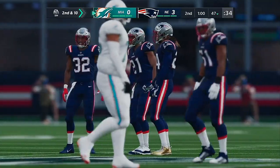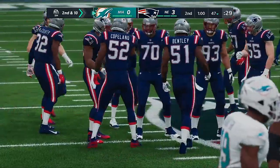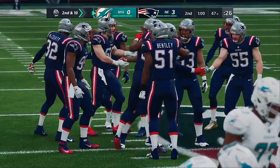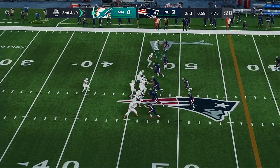Jonathan Jones that time, the one who got a hand in, knocked it away. That was well played, but that was also an example of a corner who understands his coverage, realized he had support behind him, and could be a little more aggressive in the shorter zone, and did exactly that, knocking that pass away.